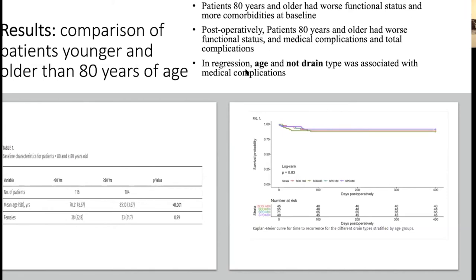In a regression model, the authors wanted to see whether there was any association between the outcome of medical complication and drainage type. The authors concluded that age was an independent predictor of medical complications after surgical evacuation, with patients older than 80 having more likelihood of medical complications. However, drain type, whether subdural versus a subperiosteal drain, did not have any impact on medical complications.